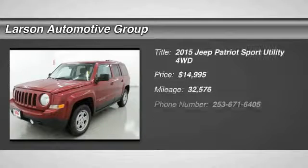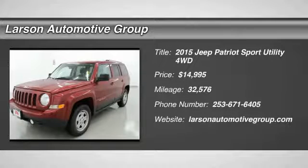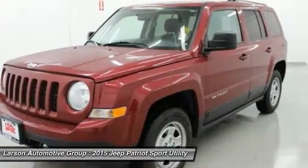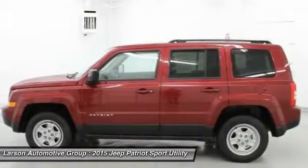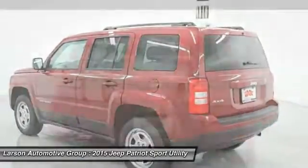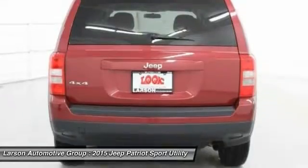Stop by and take a look at the 2015 Patriot. The Jeep Patriot is unmistakably a Jeep. It looks like a cross between a Jeep Liberty and Jeep Compass, or maybe a three-quarter scale version of the big Jeep Commander. The Patriot has plenty of room inside for any size family.